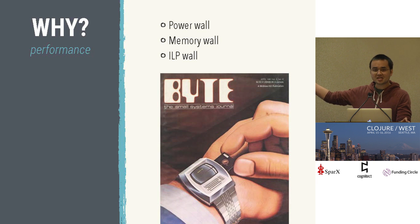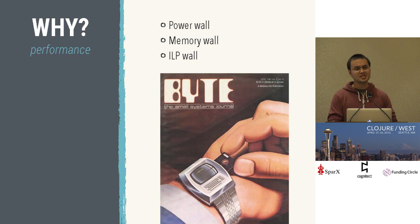The next limitation here, the memory wall, the deal with that is that even if you did increase clock speeds, the memory bus isn't fast enough for the CPU to actually access your data and make use of this increased clock speed. So that is another limitation. The ILP wall sounds fancy, and so that's why I put it up there, but I'm not really going to talk about it. You can Google it. It's really not enough time.